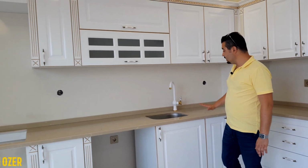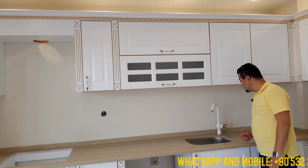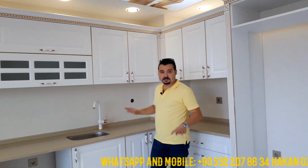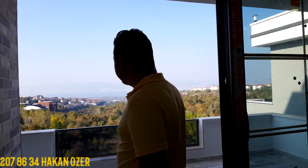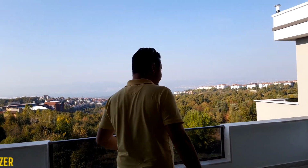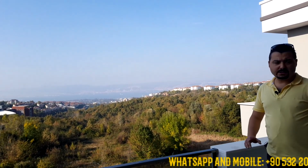These are really expensive, quality materials. Also, when we look at the sink, every fixture is luxurious, very well organized, and a very detailed project. When we reach over here, a nice and spacious terrace welcomes us.